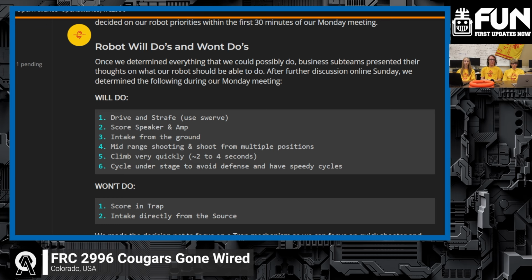And beyond that, we decided that we want our robot to be small and light, so we're able to go under the stage and just generally be a very fast mover, very fast cycler. And also, we really want to prioritize auto, because it's 5 points for each game piece that is scored. And definitely, since we're not doing the Trap, we want to be able to make up for that with a very high scoring auto.